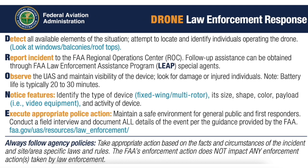Detect all available elements of the situation. Attempt to locate and identify individuals operating the drone, okay? Report the incident to the FAA Regional Operations Center. Follow-up assistance can be obtained, okay? Observe the UAS and maintain visibility of the device. Look for damage or injured individuals. And they even say, look, the battery is only 20 or 30 minutes flight time, so just wait around for 20 or 30 minutes. You'll see it land, and you'll see somebody go over there and pick it up. Notice features, identify the type of device, its size, and so on.